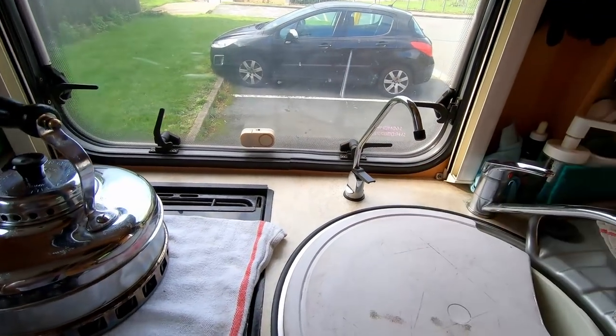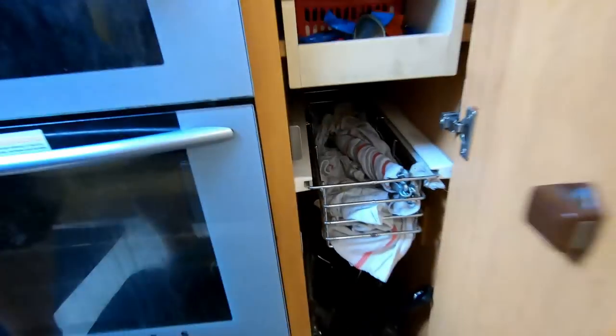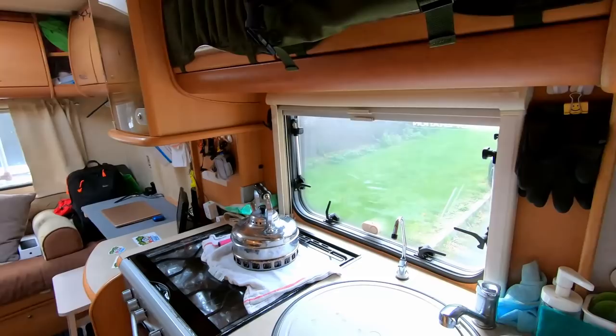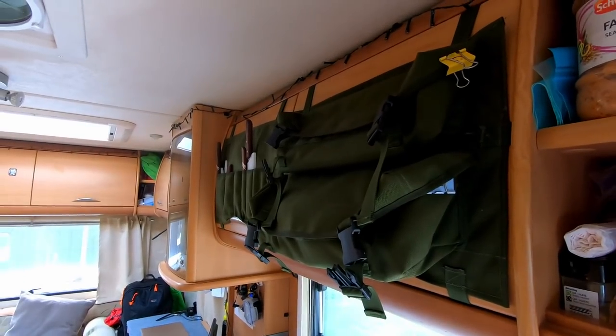So there's a filter under the back down here. Yeah, there's a filter there, so it runs through that and then straight out the tap. So pretty simple really. Now next mod, thanks to my mate Kev, he is a lifesaver and a very skilled man.